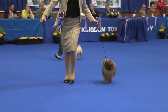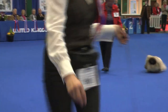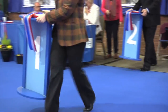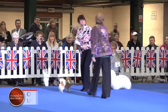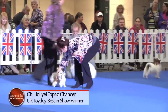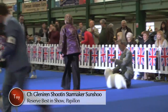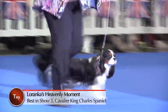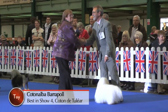Well, without any further ado, Mrs. Brewer has called for the boards. So very, very shortly, we shall know who is best in show at the UK Toy Dog 2015. And it is the Long Coat Chihuahua. Followed into second place by the Papillon. Third, the Cavalier King Charles Spaniel. And fourth, the Coton de Tulear.